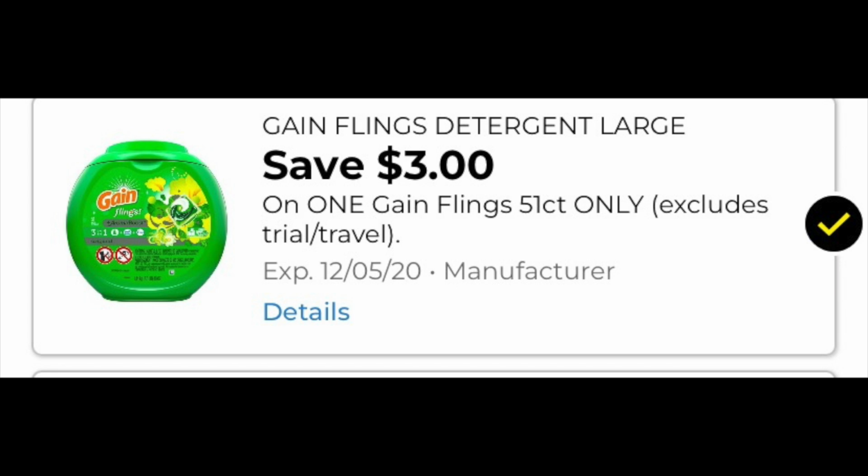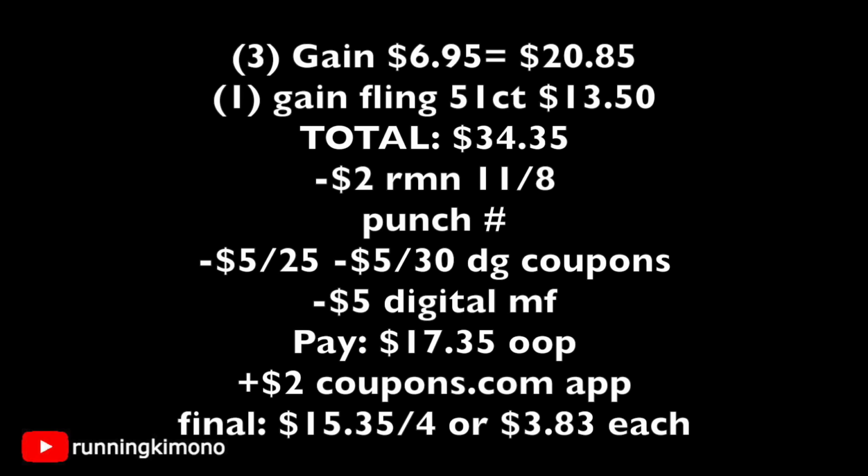Okay, so looking at the math for this little dealio, guys, we're going to be grabbing 3 Gain, like a detergent and then some fabric enhancers. So 3 of them at $6.95. That's $20.85. One of the Gain Fling 51 count for $13.50. So your total for all of this magic is $34.35. You will present one $2 coupon from the Retail Me Not of November the 8th.